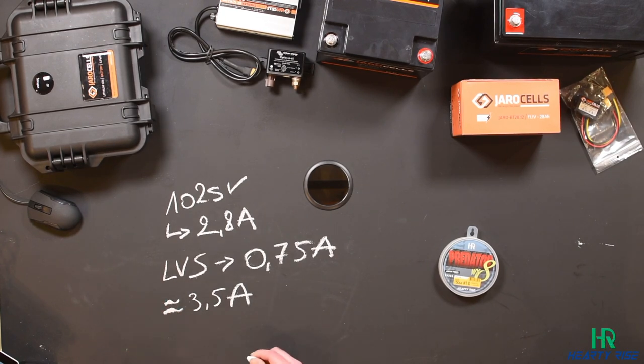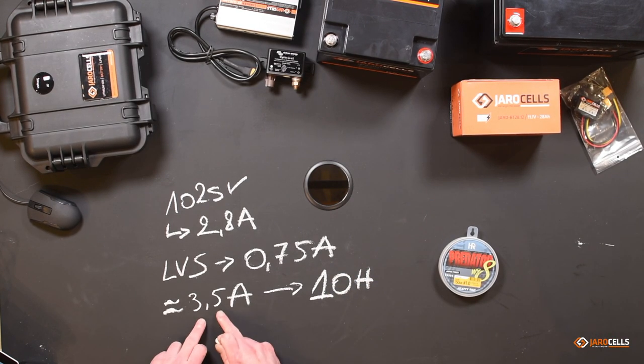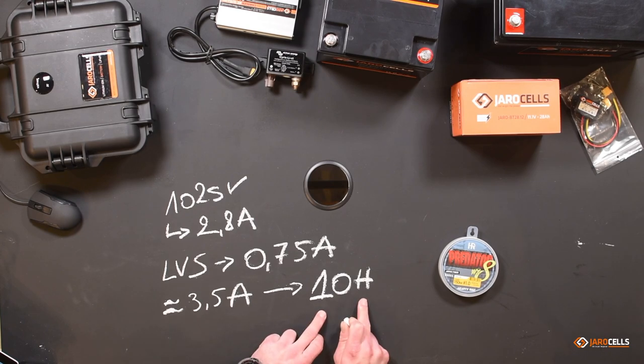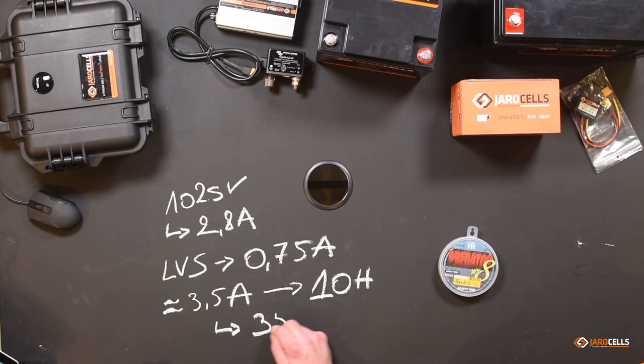How long is your fishing session? Let's say 10 hours. Mine are usually longer, but I think most people go fishing for a day of about 10 hours. So I need 3.5 amps for 10 hours straight. Easy calculation: 35 amp hours capacity. My average fishing day is 9.65 hours. That's in optimal conditions, and that's really important to know.